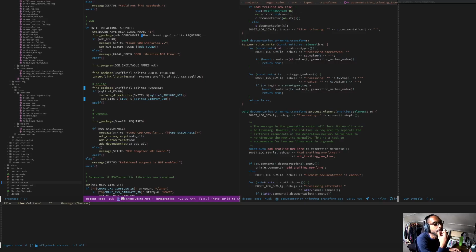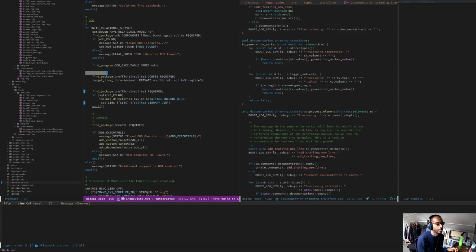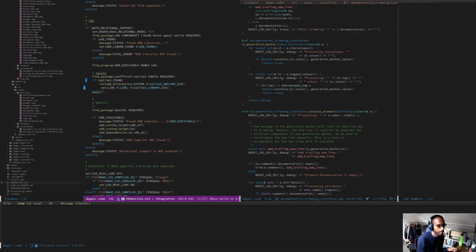It is very strange that we are requiring ODB components libodb boost physical SQL. Okay, so this is probably some internal reference to the different libraries within ODB. Now, this is okay. Problem is, of course, all the linking is going to be wrong, but that's fine. And I'm not sure what found is going to be.